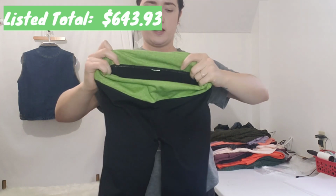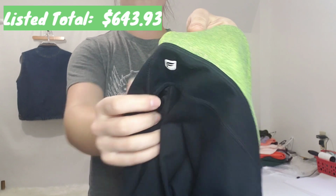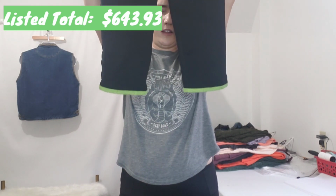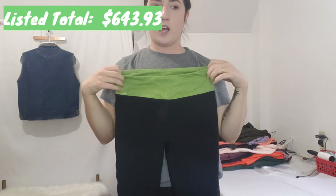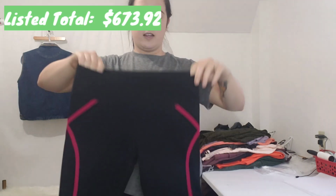Fabletics leggings, these ones don't have the tag on the inside, they do have the logo. Another pair of crop leggings, these ones have a green waistband. These ones are a different style. I have to see if I can figure out what they are. Based on comps of similar looking leggings, I am going to list these ones for $29.99.